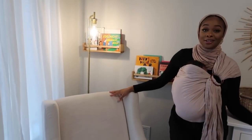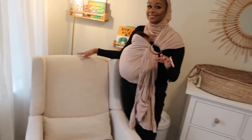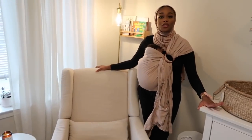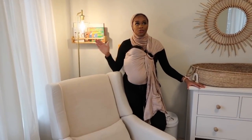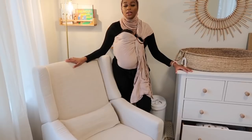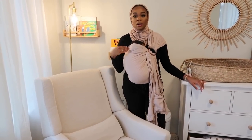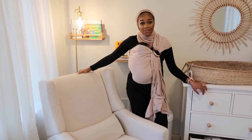Let's talk about this chair. It was an investment, wasn't it? Yeah, but it was definitely worth it. We bought this chair when I was still pregnant. I really didn't want to buy a cheap chair. I searched for a chair probably from when I was like 6 months pregnant up until 9 months. I didn't want to buy something cheap that was going to break on us. That would piss me off more than spending money. So we invested in this one.